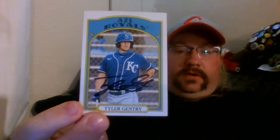So there we go. We're up to 4 now, I believe, for the Heritage Minor set. Happy to get this one in. Hopefully I have a few more coming my way eventually.